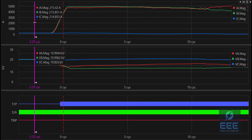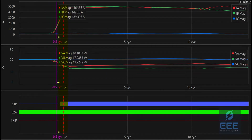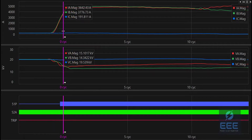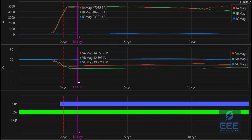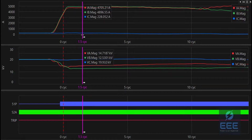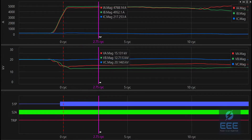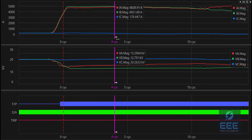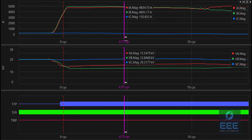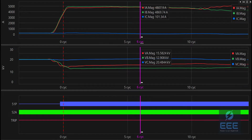We are now scrolling until we hit the fault and we see current jumping to close to 5,000 amps for A and B current. Voltage dropped to 15 and 12 kV. The fault is still present. Currents on A and B stayed high and voltage still lower than nominal. This event ended because of memory limitation of the relay event and a new event of the same fault starts.